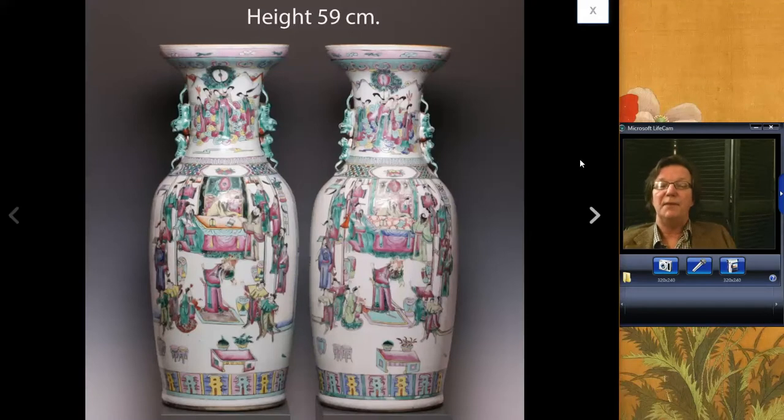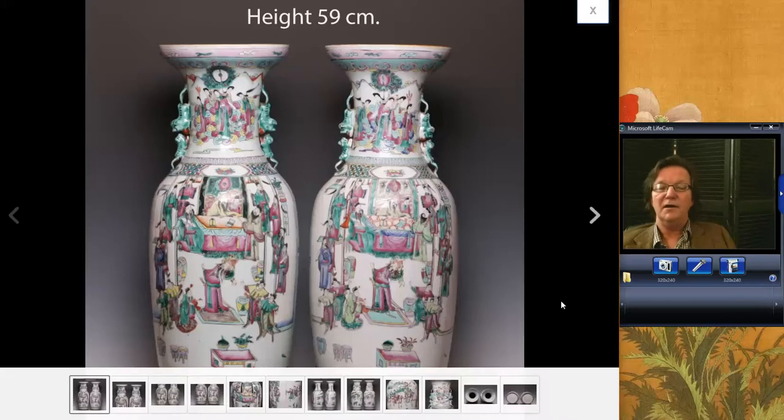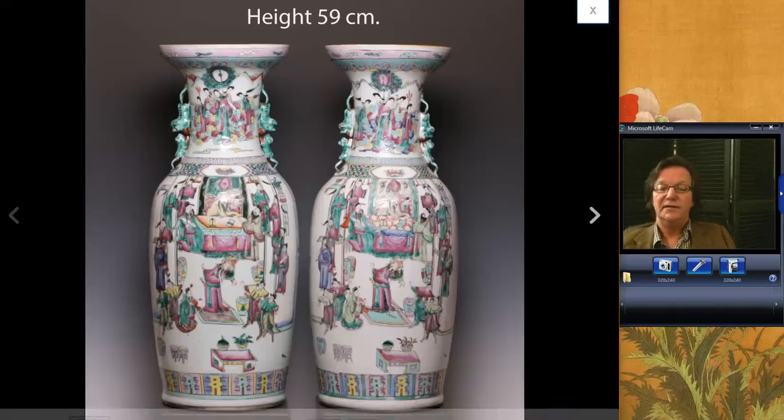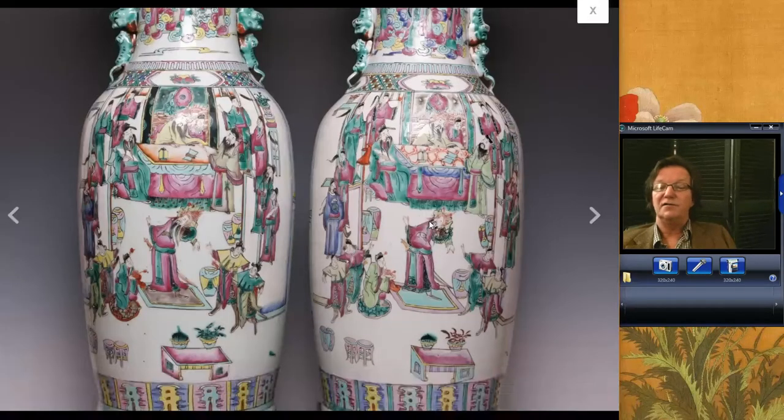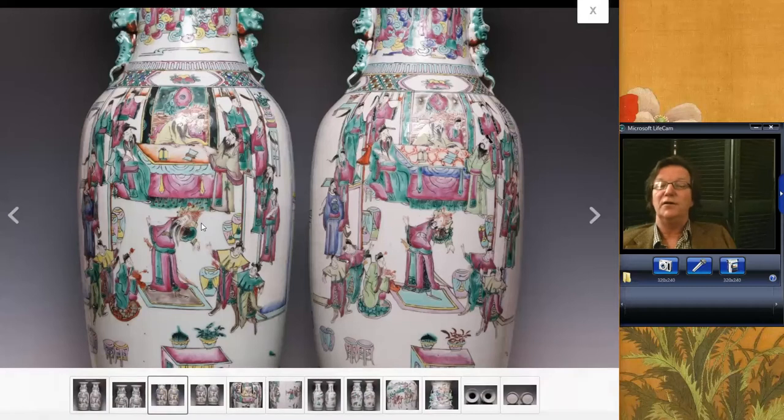These are almost 24 inches tall, 59 centimeters. They're Famille Rose. They were not a mirrored pair, which really pushes up the price. They're a matched pair. And what I mean by that is if you take a look right here, you'll notice that the figures, everything is sort of going in the same direction.